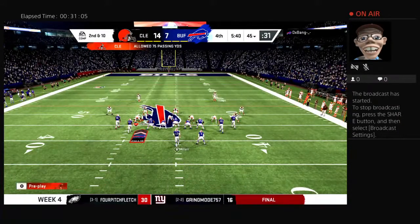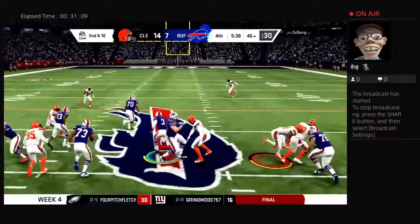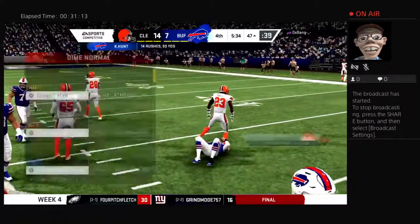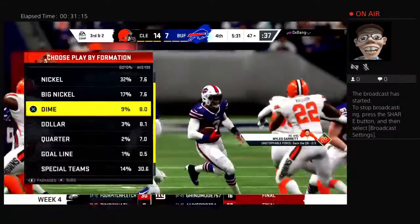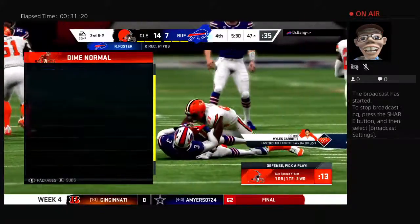After the incomplete pass, here now is 2nd and 10. On the delay, here's Hunt. And he's going to take this across the 50 into Browns territory. I thought that was a good call. Passing situation on 2nd down. They hit him with the draw instead and pick up nice yardage.